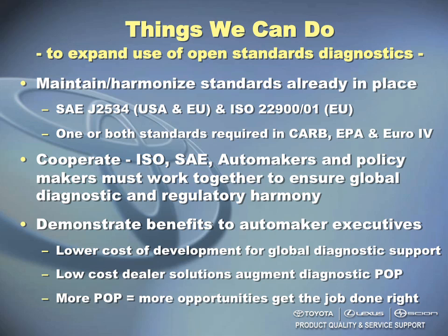it works great for full-on diagnostics as well, and there's a Dash 2 part for stuff that doesn't fit under Dash 1. And then there's ISO 22900-01 in the European Union that describes a much higher level of diagnostics and data exchange and everything. And really those two standards need to be harmonized.